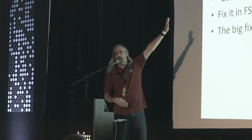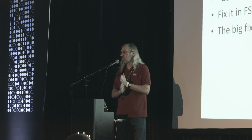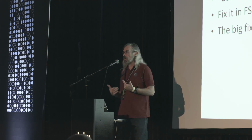We do a lot of work before we launch, and even during flight, getting ready for something like entry, descent, and landing, on contingency procedures, being ready for certain things to happen and knowing in advance what we're going to do to respond to those. In robotic spaceflight, oftentimes those plans don't get used exactly, because we almost never see exactly the problem that we anticipated, but they're really good practice to go develop those procedures anyway.